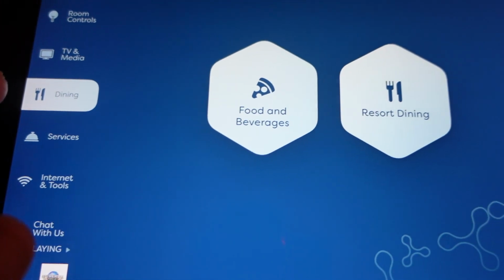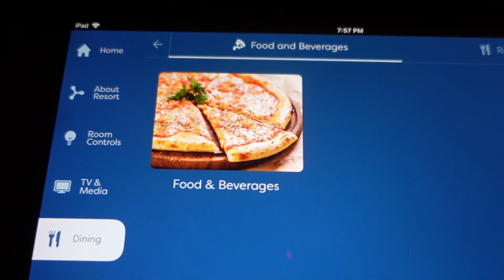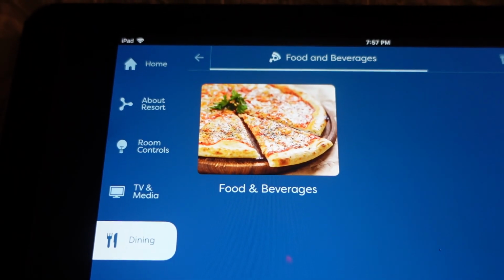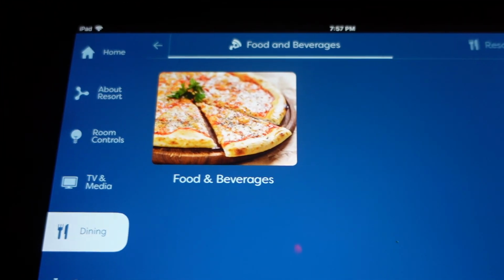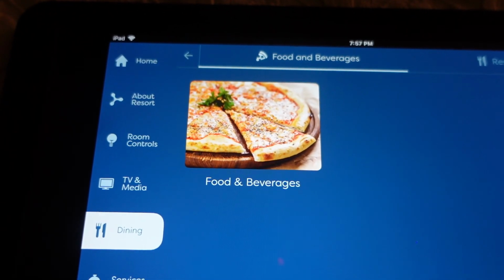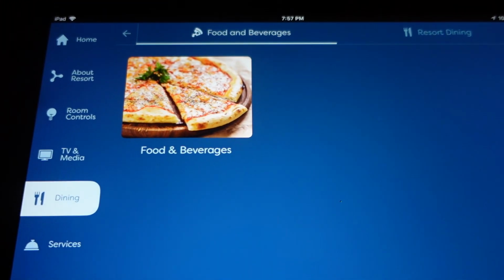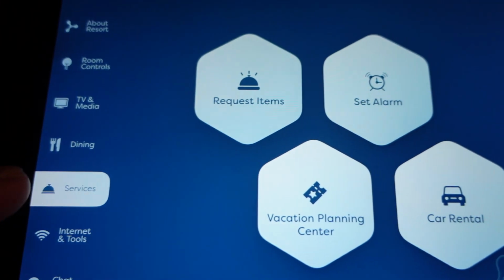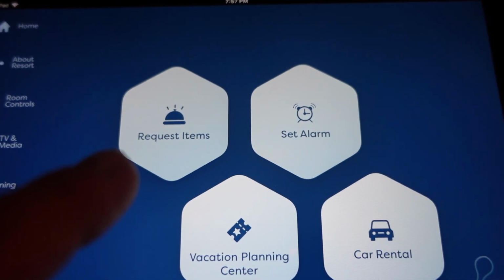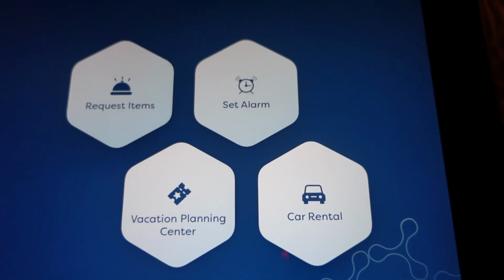And dining. I take it this will show you everything they got on offer. I might do a tour of the hotel this trip. So it might be a surprise video because there's a lot of things downstairs. I say a lot, but you got the normal food places. It looks like quite a fancy pizza place. Yeah, I take it that shows you all the menus and stuff. It's not that interesting. And this, you can get a robot to bring you toiletries and stuff. I don't want to accidentally press one of these and do something wrong, so I won't press that now.